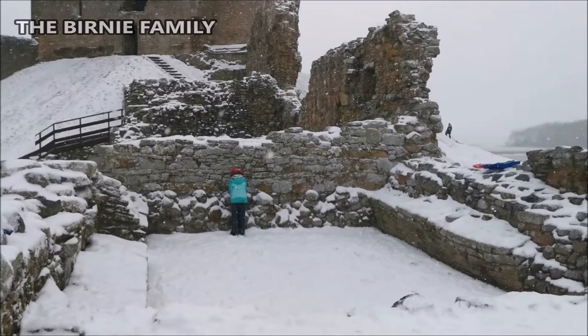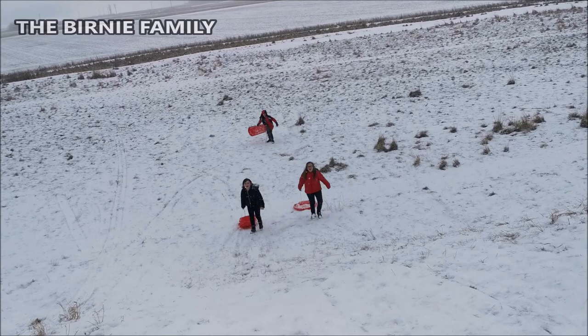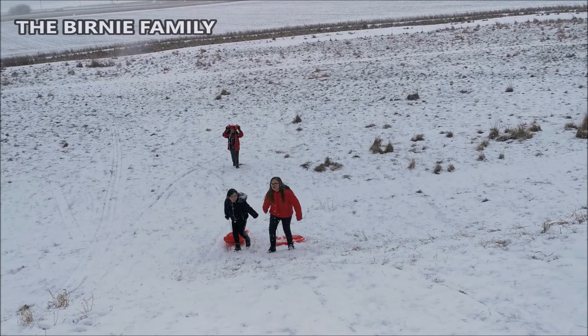So I've got a feeling the kids are going to want to go back to their spot. You guys want to go back to the steep bit? Do you want to go back to the steep part? Have a wee shot more here then, yeah.